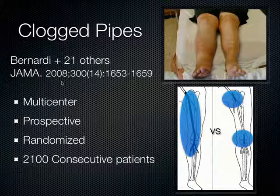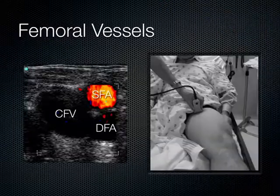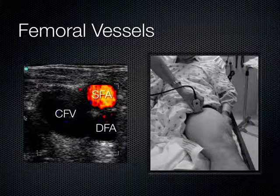And a study was done, published in JAMA, comparing the full technique to the limited technique, which is only looking in the FEM and the POP. And there were 2,100 consecutive patients. It was randomized, prospective, multi-center. Pretty decent methods, and it turns out that there was no difference between these two groups at all. And so that helps me remain confident when I do my 2-point bedside ultrasound, looking in the FEM and the POP for a DVT. And this is what it looks like here.